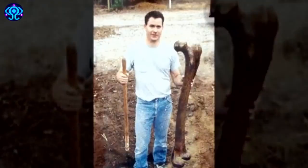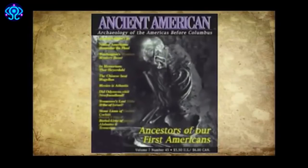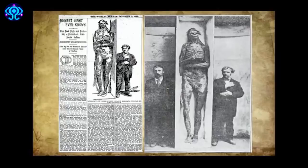My editor, Wayne May, Ancient American, a lot of articles are printed in this magazine about what we're talking about. This particular one was about 3 over 8 foot skeletons found in a Kentucky cave. The article was reprinted from 1873. This is the San Diego giant, 8'4". I know it looks fake, but this is real.